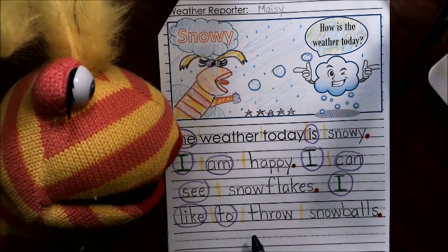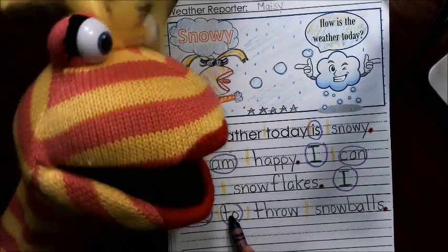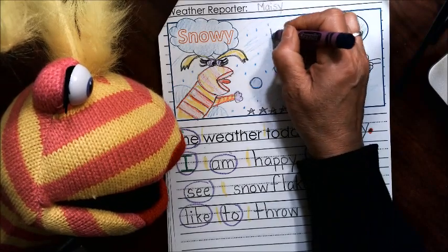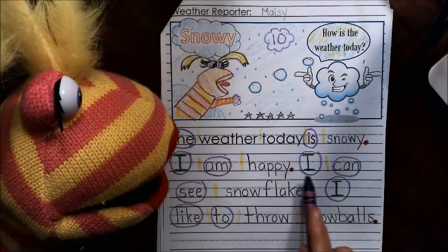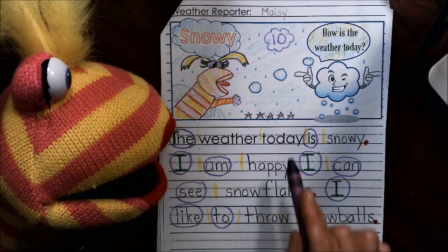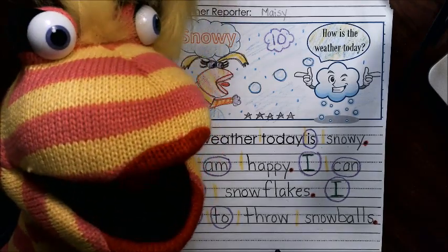Wow, look at all the sight words we have. Let's count them. 1, 2, 3, 4, 5, 6, 7, 8, 9, 10. We have 10 sight words today. Wow. I'm going to put a little cloud around this one. All right, so boys and girls, make sure you count how many sight words you have. Circle all the ones that you know are sight words and put your little number up there, okay? Good job today, boys and girls, learning about weather.